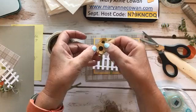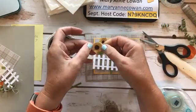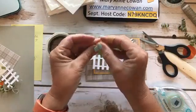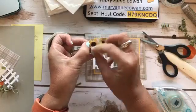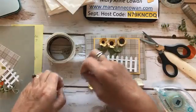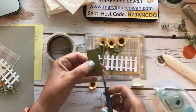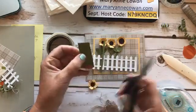Now, to get it in the middle, I always put it down first before I press it really hard, because every other time I've done it, it hasn't been quite in the middle. All right, now that that's in there, I'm going to push up my little petals again. All right, so that's good. Then we have a stem, and honestly, you can use your paper cutter, but I just took a piece of this, longer, and then just cut it up.